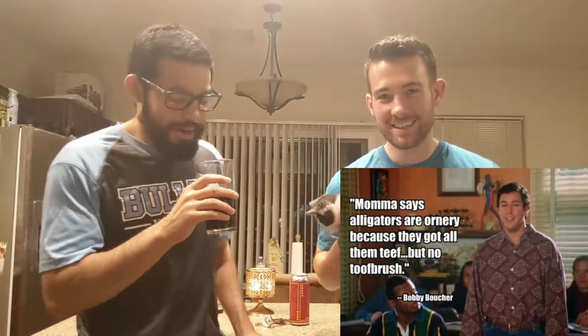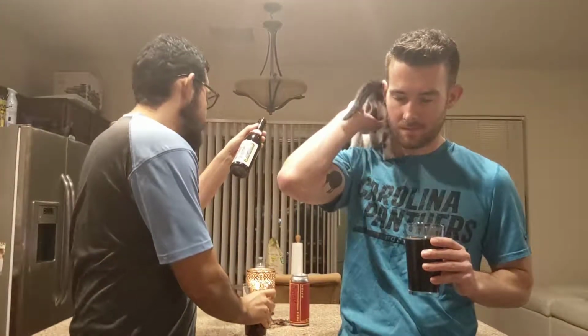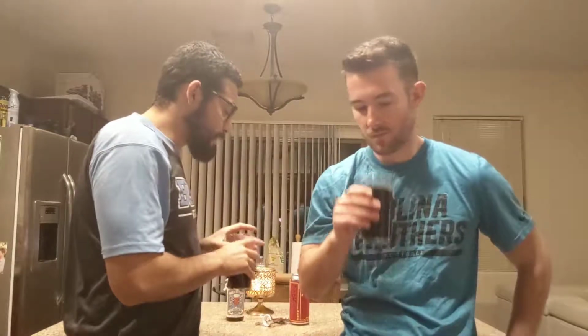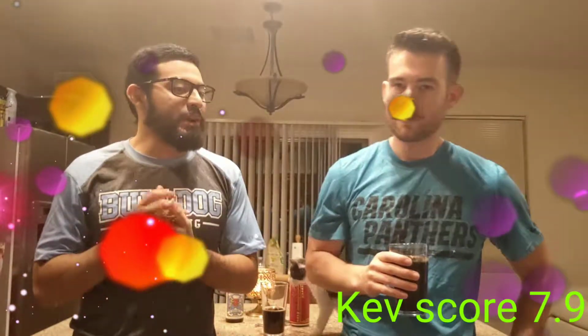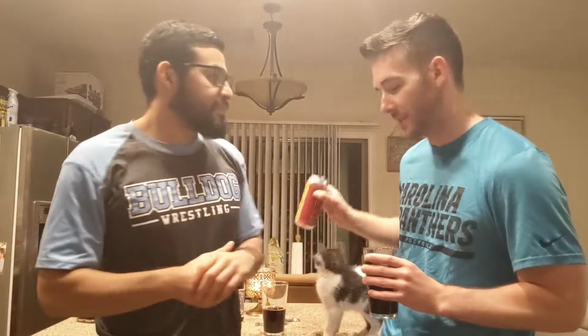All right. I will give this Bavarian Dopple Bock like a 7.9. That's pretty fair. I feel like beer I'd probably give it like an 89, maybe. That'd be pretty much my high, I guess. So I kind of forget. I usually only buy beers that are rated above like 90 typically, so it's probably pretty good.